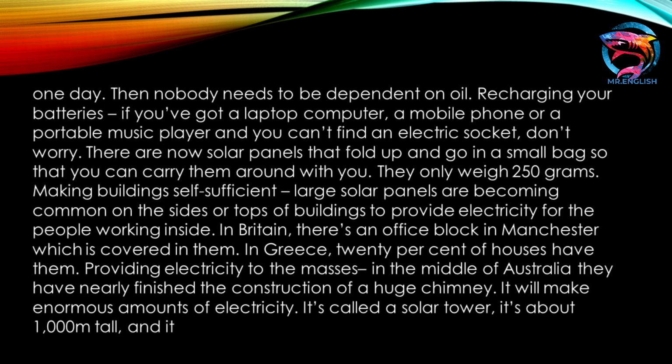Providing electricity to the masses. In the middle of Australia, they have nearly finished the construction of a huge chimney. It will make enormous amounts of electricity. It's called a solar tower.